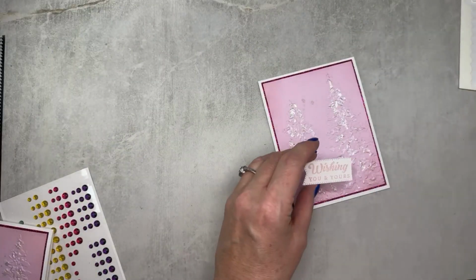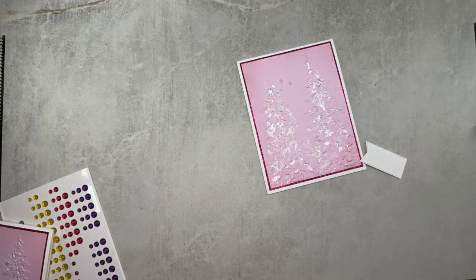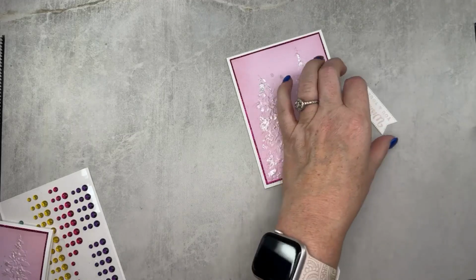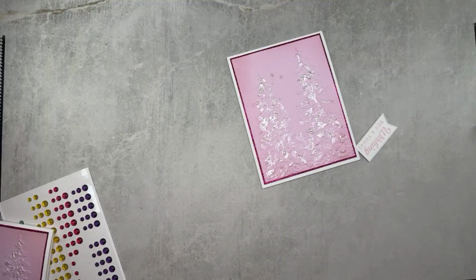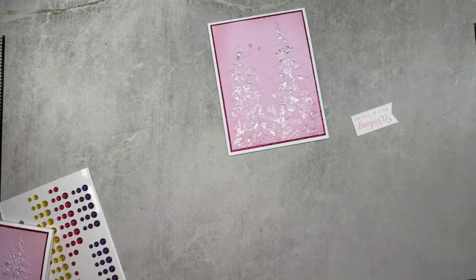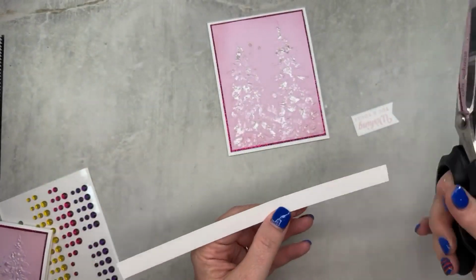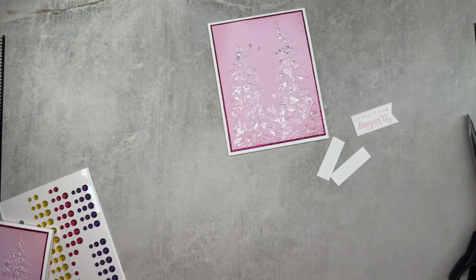All right, next up we have our sentiment. We're gonna add it with a couple dimensionals, but I wanted to show you a little trick, a little hack, if you will. Do you guys ever get frustrated with sentiments that you put up on dimensionals and they're kind of flimsy? And you just want to do something quick with maybe scraps that you have? So one thing that you can do is take, like, I have 1,000,001 of these little scraps from cutting down my basic white pieces.